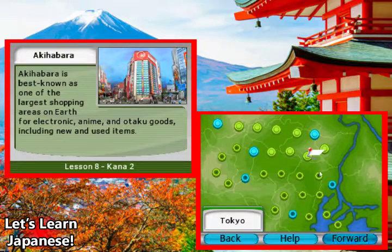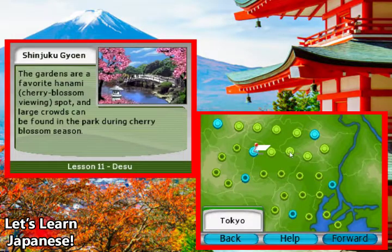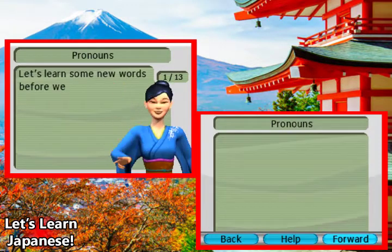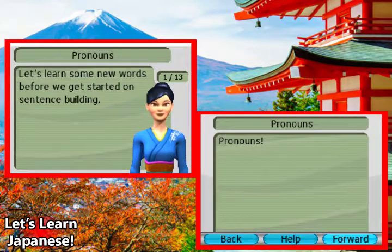In this episode, we are going to be covering pronouns, as well as getting our next hiragana lesson. And at that point, we'll be caught up, and we'll be able to continue on to some new lessons. So we'll be leaving Akihabara, unfortunately. So say farewell to Akiba. But let's move forward. Let's learn some new words.